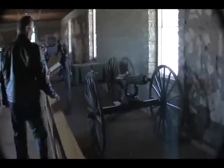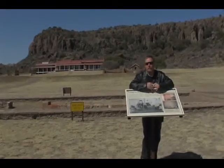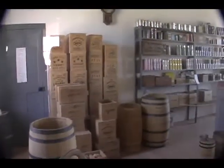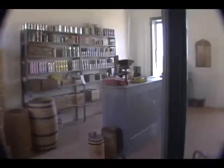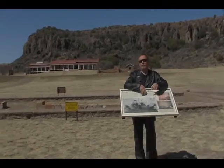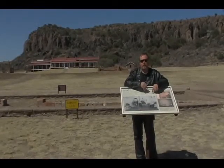Lady Bird Johnson rededicated the fort in 1966 when they started undertaking the restoration process. You can come out here and wander through the officers' quarters, through the commanding officers' quarters, and see they lived a pretty good lifestyle out here without having running water and gas stoves. Their quarters out here is pretty nice. Right behind us is the hospital where they would keep everybody in tip-top shape as well as they could for those days.